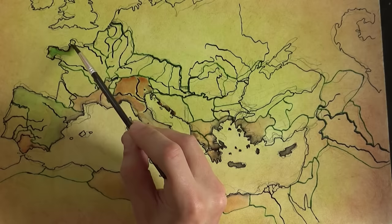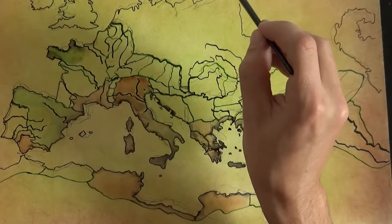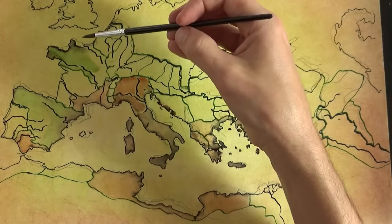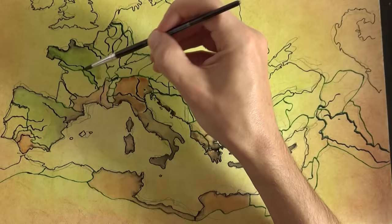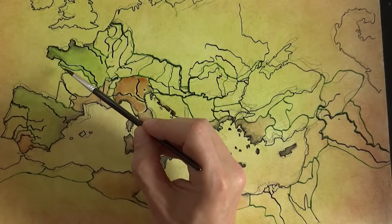Julius Caesar was a general at the end of the Republic era, who led the Gallic Wars, 58 to 50 BC. And yeah, then Rome was very successful and had defeated the Gauls. So the Gauls were here, they were here. This is the old Gauls area.